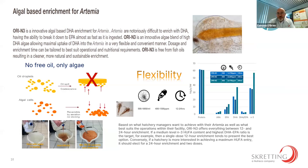At Skretting, we've developed this algal-based enrichment free from any fish oils or emulsifiers. And this simple-to-use product maintains a very clean enrichment environment and actually feeds the Artemia to increase protein biomass and incorporate maximum amounts of DHA. Dosage and duration of the enrichment can be tailored to suit however you would like to work in your hatchery, if it's a 12-hour, 10-hour, or 24-hour enrichment protocol, and of course, depending on the nutritional profile that you wish to achieve for the species that you are targeting.